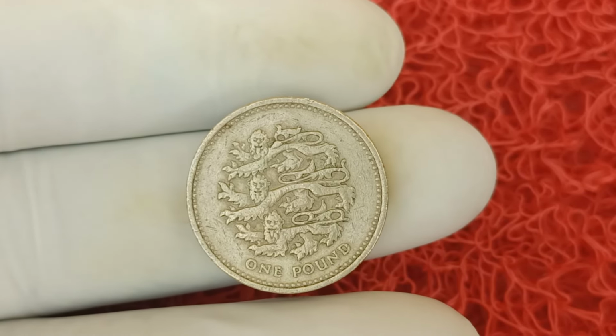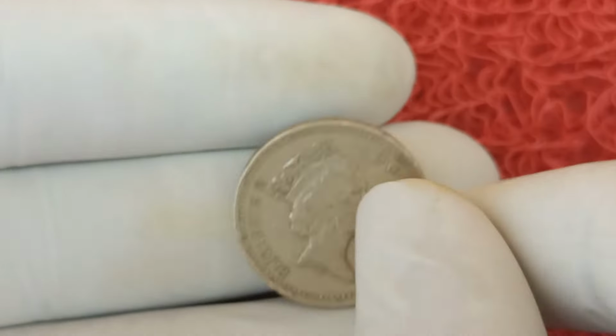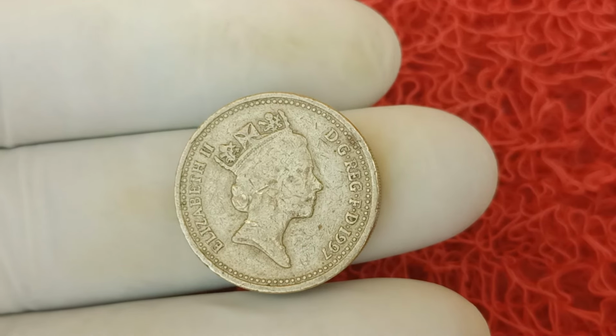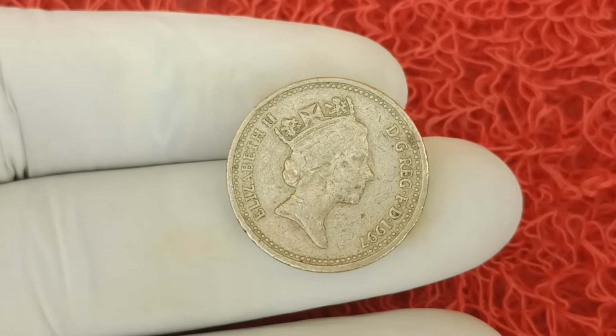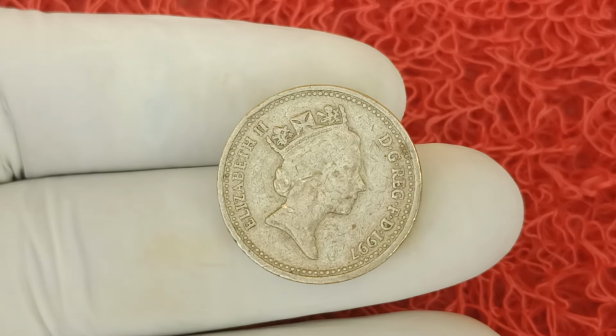The obverse of the 1997 pound coin carries the third official portrait of Queen Elizabeth II, designed by Raphael Maklouf. In this regal depiction, Her Majesty wears the George IV state diadem, and her image is surrounded by the Latin inscription, Elizabeth II DG Reg FD 1997.